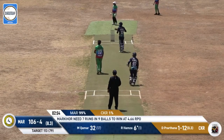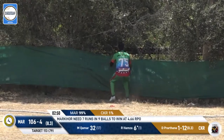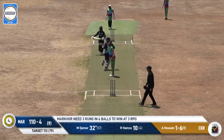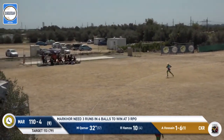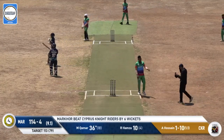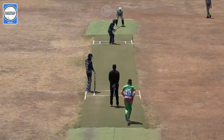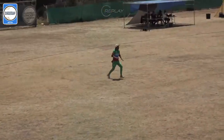I think they'll knock away these runs. It's gonna be quite a chase here for the fielder, but it's gonna be a chase in vain. Bowling has certainly been on the money. It's been terrific. Oh, that's going to be a misfield. And what an unfortunate way to end the game. Faizan Shafi looked to attack that ball, but in the end, doesn't take the catch, isn't able to stop the boundary. And Marcore win this one. Yet again, a terrific chase for them.